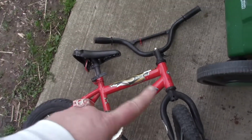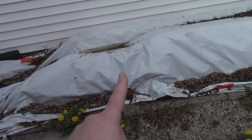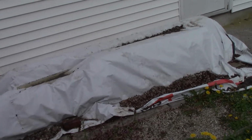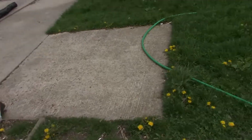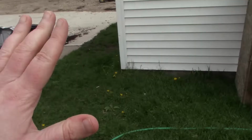We have some bikes that we rescued from dumpsters. The boys have fixed them up and we're trying to sell them. So lots of this. There is wood under here. My husband rescues wood and then he brings it home, and then it's just covered with tarp until we can do something with it. We have a fire pit back here. This is mulch for my husband's work.